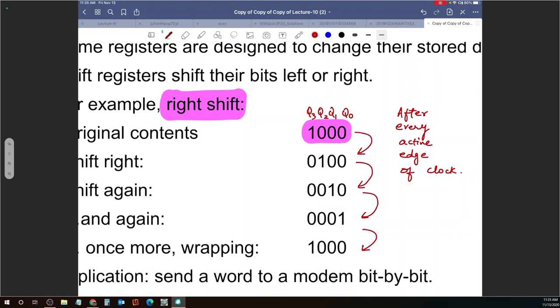There's a different way. You could if you wanted to, but in the document I've given you guys a little bit of a different idea to do it. After every edge of the clock, you see what happens. This guy goes here, this guy goes here, this guy goes here, and a new bit comes in. Right now, it is defaulted to a 0, but you could get an absolutely new bit in there. You could control whether a 1 gets in or a 0 gets in, or it's a circular shift, but that is a new bit.